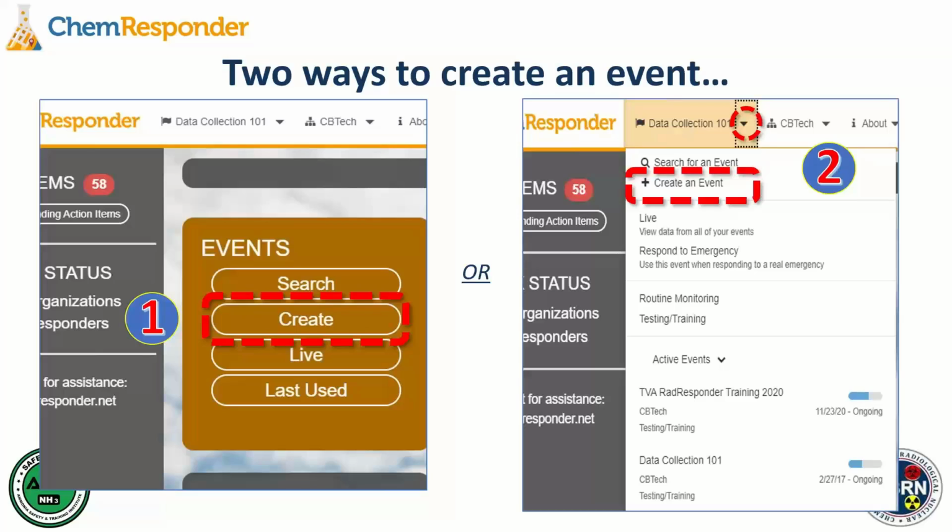In order to create an event, there are two places you can go. On the left side, you see a screenshot of the home page, and under the events tile in the upper left corner of the dashboard, there is a create button. So you can start by clicking that create button there on the tile. You can also go into the ribbon bar to the events drop down, and you'll see a create an event option there as well, like the screenshot on the right shows.